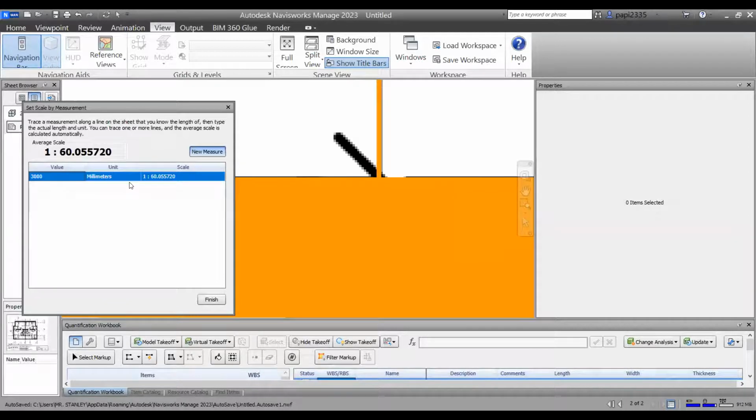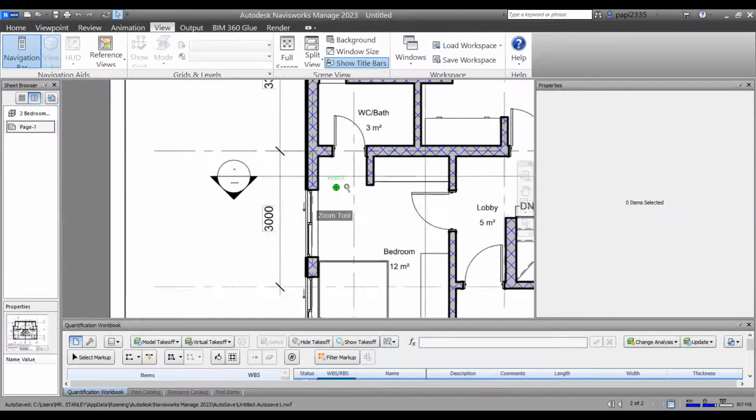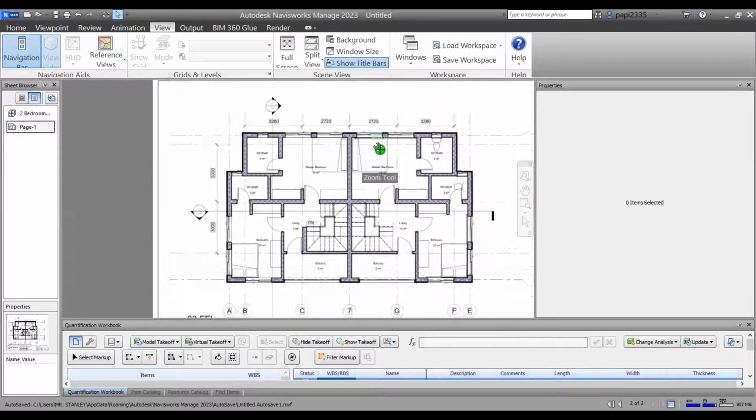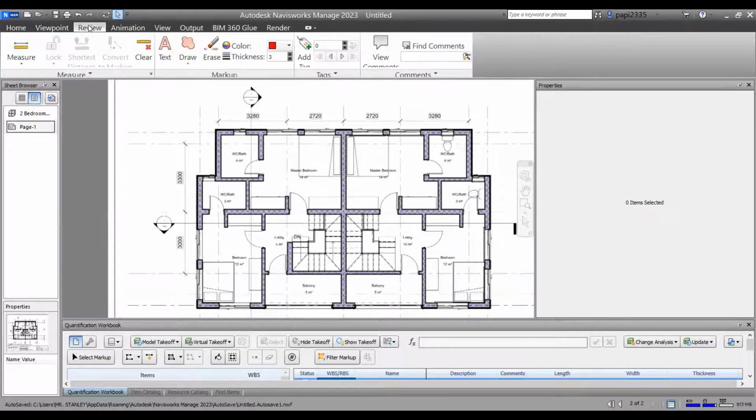It is telling me that the scale that I have here is at scale 1.60 something. Once I'm done, I say finish. And I can tell you that this sheet that we have here has been perfectly scaled. And to confirm that, you come under your review tab, because under your review tab, you have access to things that you can use to carry out reviews. Things like maybe make comments, do revision cloud, like want to call out this place. You want to write notes or tag and stuff like that. You find them under your review tab.